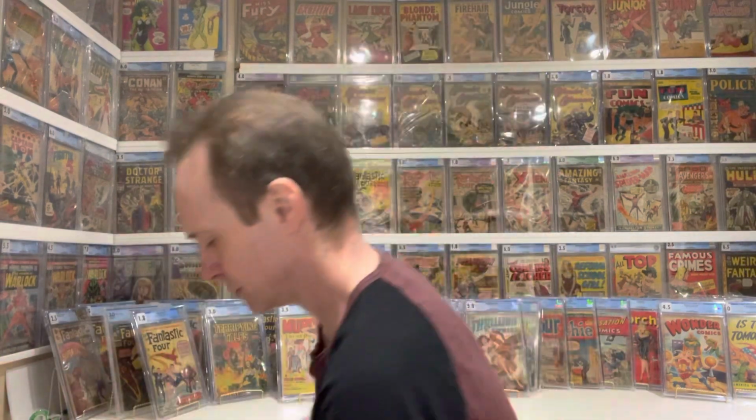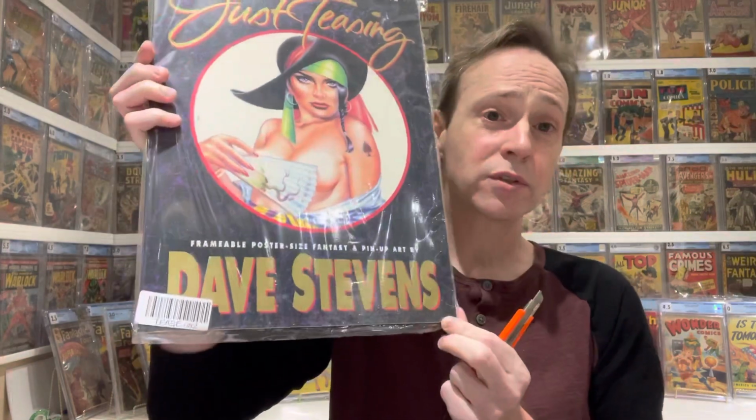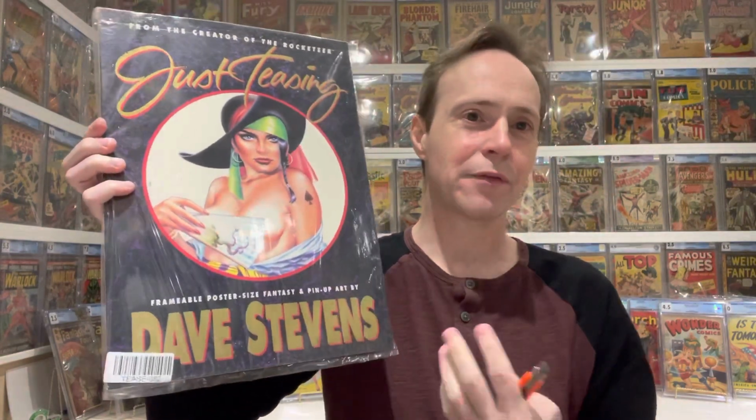Let me see if I can get it out. So yeah, I got past all the packaging, and this is it. It's a poster book. Basically, it's poster size. So you get these posters of Dave Stevens artwork. It's all the covers, all these really great covers that Dave Stevens did, in this poster format.